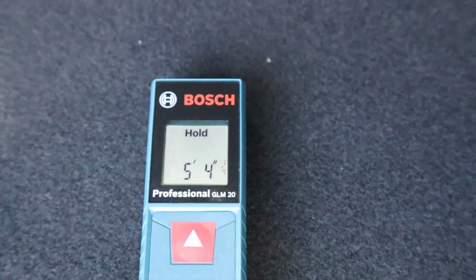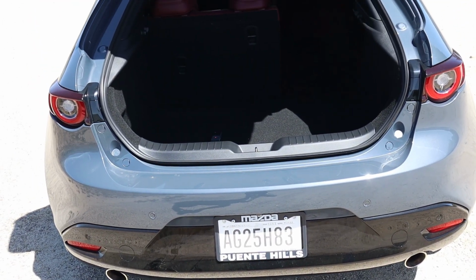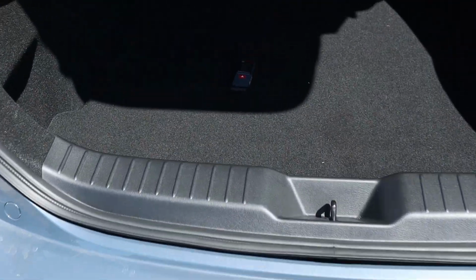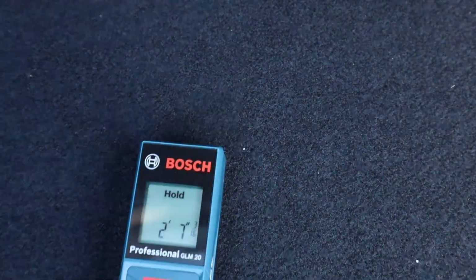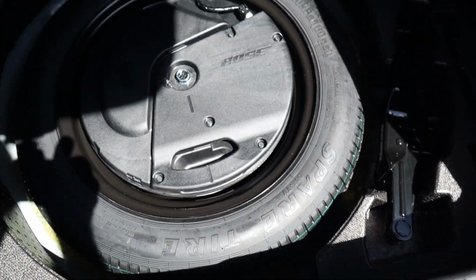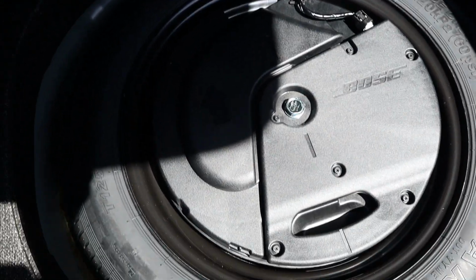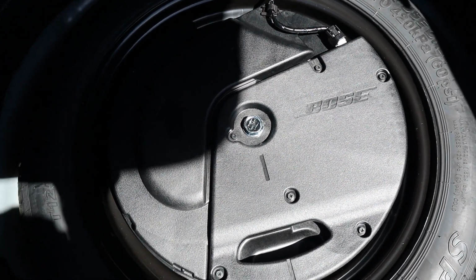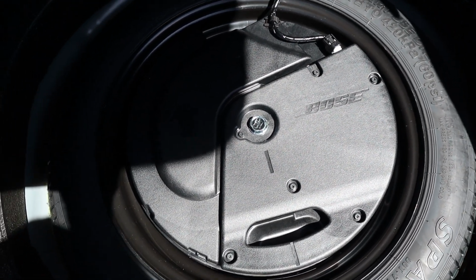seat positioned. And if you need to lift something into the rear of your Mazda 3 hatchback, you will have to lift it 2 feet and 7 inches. And while we're back here, we'll have a look underneath the cargo floor. You do have a space saver spare tire with the Bose subwoofer.